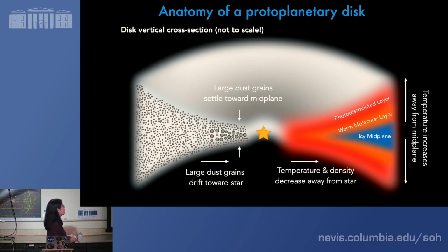A protoplanetary disk, like I said, is material orbiting a star. This diagram is a vertical cross-section, like if you imagine cutting a birthday cake in half so you could see all the layers. At the center is the host star, and then the disk is made up of gas, dust, and ice, as I said before. The left side is showing you what the dust distribution looks like, and the right side is showing you what the gas looks like.